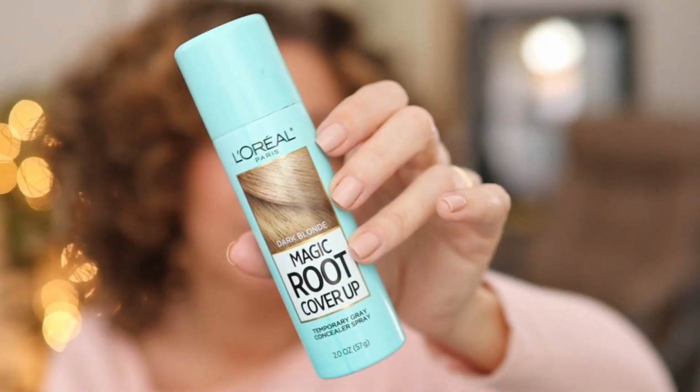Okay guys, I think that I have pretty much the exact same results on both sides. Literally, I think they both look the same. Do you? They both feel the same, 100%. Let's get rid of these grays first. I wish I had a darker, what is this? This is dark blonde. I don't know why I got that.